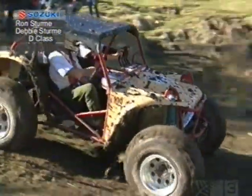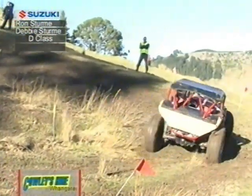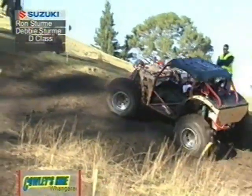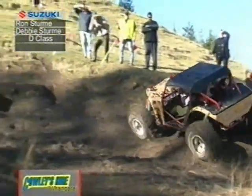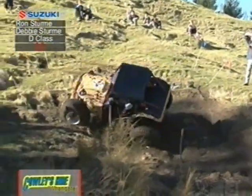Next up, we've got Ron and Debbie Stern, D-Class Super Modified, and they'll be trying to maintain the upper line on this little side lane, get them over to the right-hand side of the little slippery hill climb. They're on, and Deb, new truck for them. Whoa, look at that, the front's up and it's over! They've gone right back on their wheels.